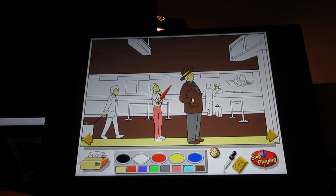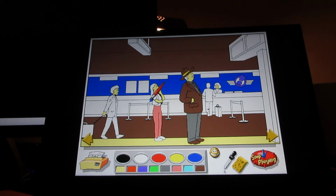And take a look at this, the Humongous Entertainment icon, the Easter egg. Interesting. A very well hidden Easter egg indeed.